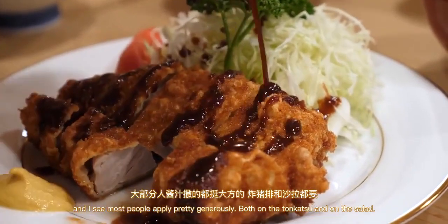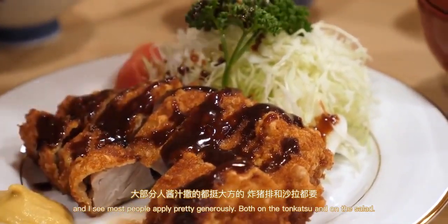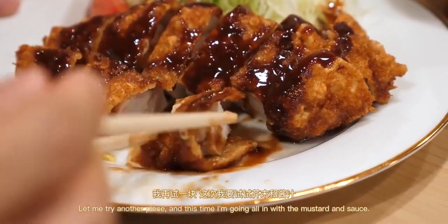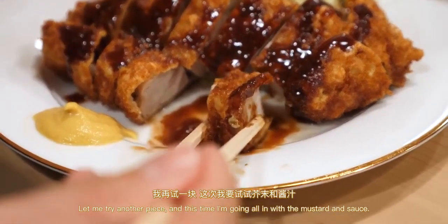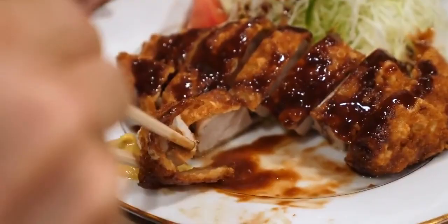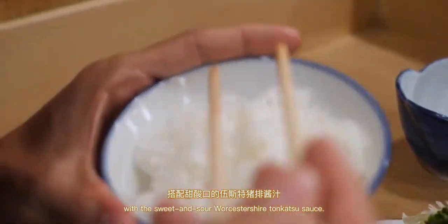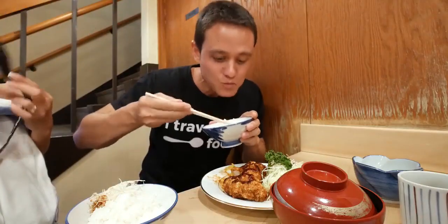And I see most people apply it pretty generously, both on the tonkatsu and on the salad. Let me try another piece, and this time I'm going all in with the mustard and sauce. Oh wow. Oh, that mustard. The contrast of the spicy mustard with the sweet and sour Worcestershire tonkatsu sauce. It's delicious. Absolutely delicious.